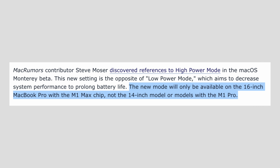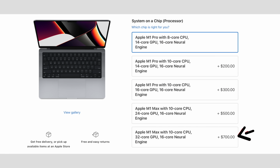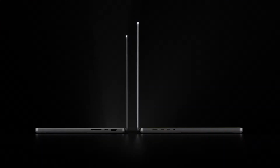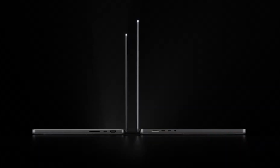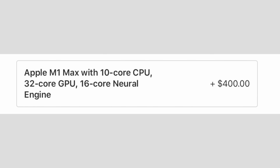So that's great and all, but the caveat is that this mode is only available on the 16-inch MacBook Pro and only if you have the M1 Max chip, which is very interesting because the 14-inch can also be configured with the same fully spec'd out M1 Max. So with that said, what we have to figure out is what is so special about the 16-inch model. Well, the 16-inch is obviously much larger in terms of the chassis size, as well as being thicker, even though it packs the same chip configurations, which means that the 16-inch has more internal space to work with.